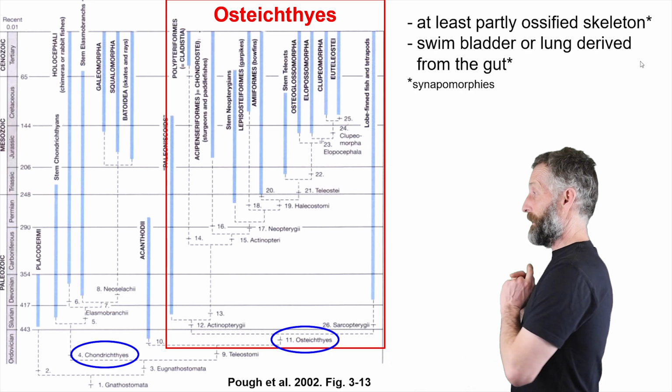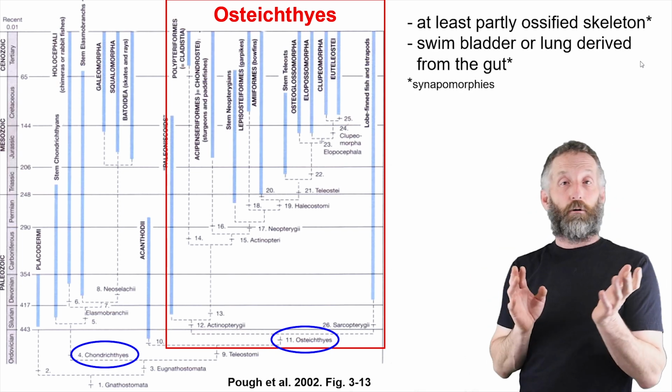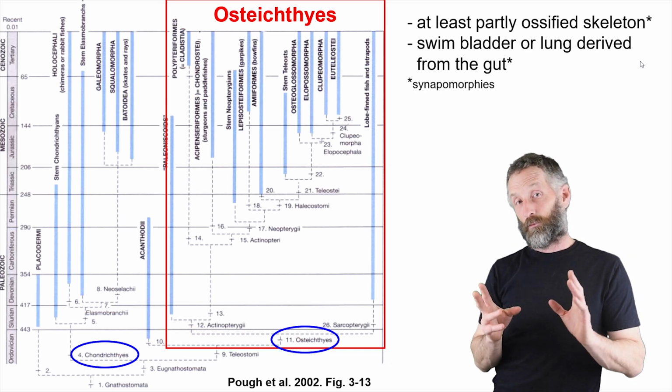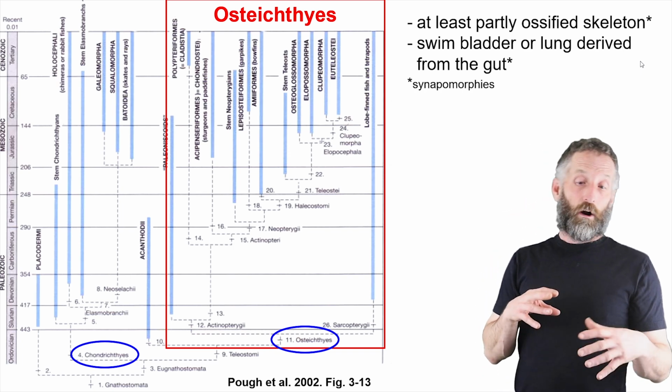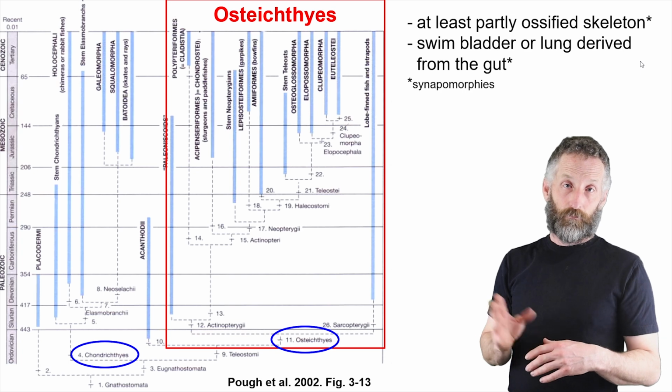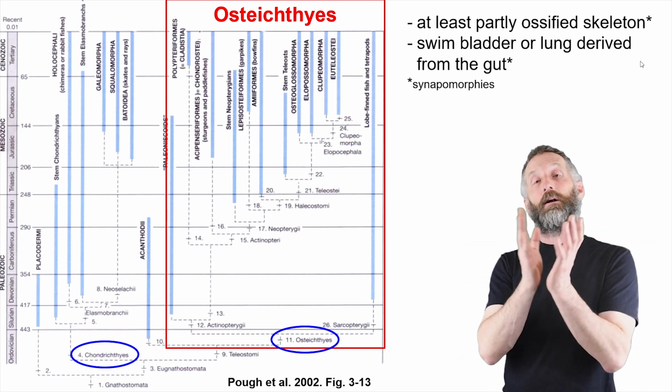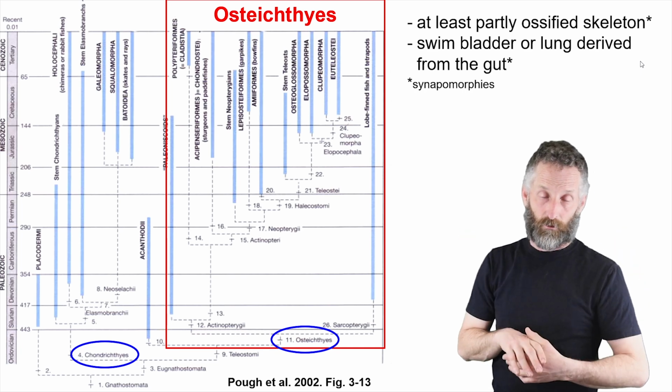Okay, so now let's take a look at the osteichthyes group. With the synapomorphy being, they have an at least partially ossified skeleton, as well as a swim bladder or a lung derived from the gut. None of the chondrichthyes had those things. And everything that's descended from here has them at least ancestrally.